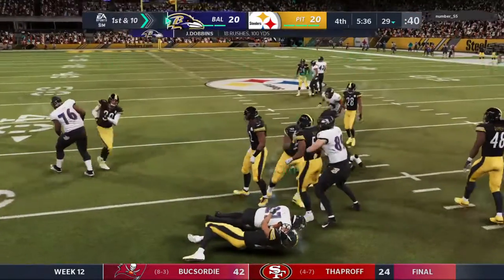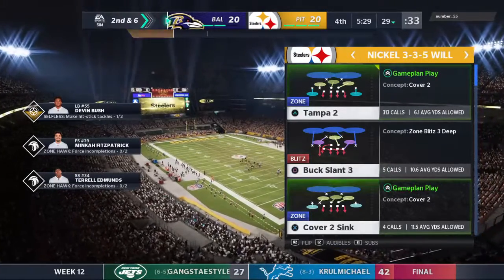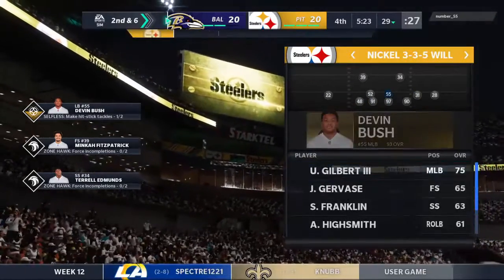And from the 25, they work this to the 29, a gain of 4. And that last carry puts him right at 100 yards for the game. So how has he done it? Because he's been patient, followed his blocks, let everything develop, and then burst through for big gains.